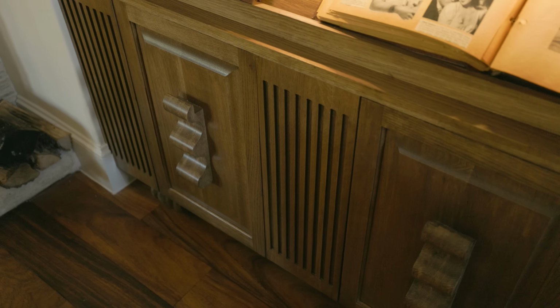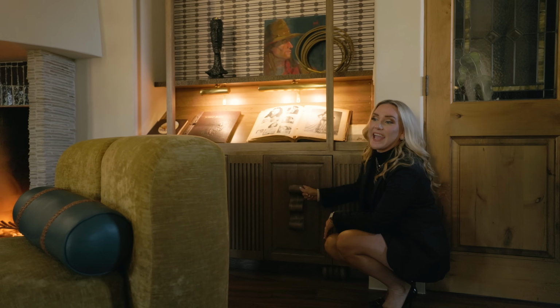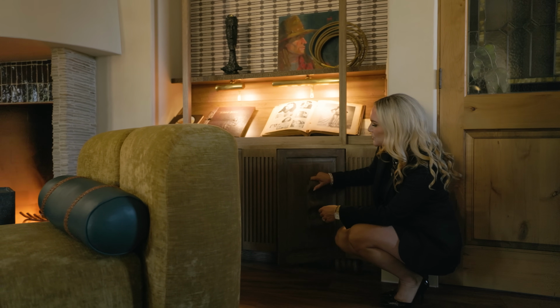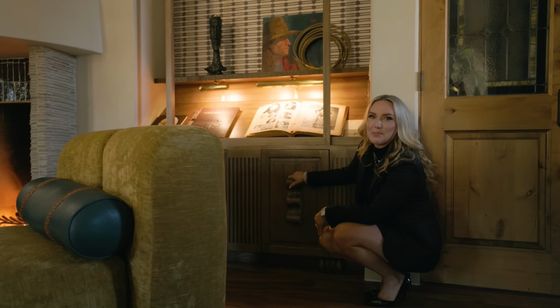I love this feature. These are just hand-carved handles. Rather than doing a traditional brass or black knob, we've done this very chunky carved handle right here, and it adds a lot of playfulness and fun rather than doing something basic. Why not?